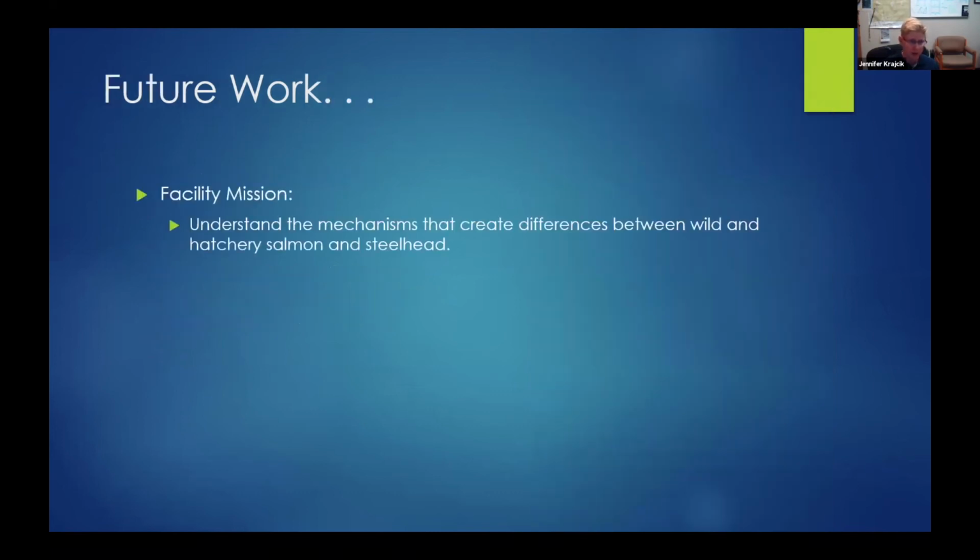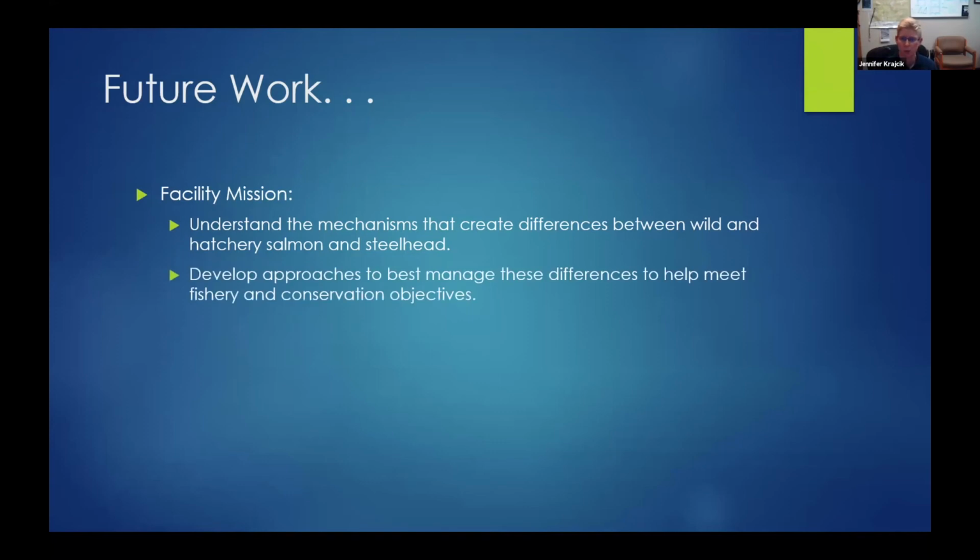This page is not actually that interesting for you guys. We do have a mission statement for the facility, where we're understanding the differences between wild and hatchery salmon and steelhead so that we can develop approaches to manage those differences, to meet fishery objectives and conservation objectives. We're not here just for hatchery fish. We're here for wild fish also. And so how do we balance all of those things with what we've learned?